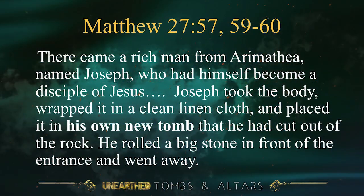Here is this interplay of discovery and text. Matthew 27, verse 57, and then 59 to 60. There came a rich man from Arimathea named Joseph. Now, it had to be a rich man, because it was only well-to-do families that could afford rock-cut tombs like this. Ordinary people were not put into this kind of elaborate burial. So, rich man, that figures, who had himself become a disciple of Jesus.